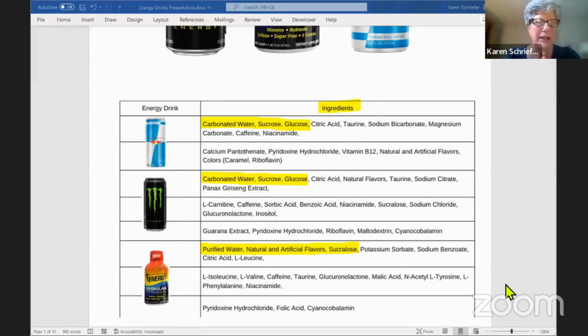All right, and then the black drink: carbonated water, sucrose, glucose, same first three ingredients. So still carbonated water and sugar are the main ingredients. And then it goes on, there's taurine, sodium citrate. That one has some ginseng extract in it. I know that is a natural energy source. Again, there's caffeine in that second one. Sucralose, I'm looking right here, that is an artificial sweetener. So lots of different things we don't recognize.